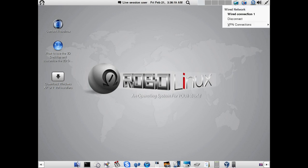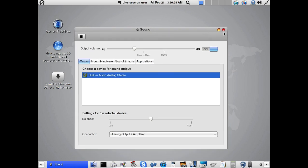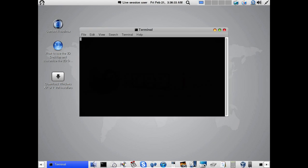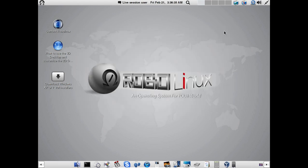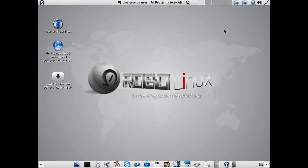Okay, so what's here? Network connection, volume. I'm assuming if you right click, yep, you have some more options here. Alright, this reminds me of Ubuntu. Cool. Looks nice. What's this here? The terminal, of course it is. And what's this here? Another terminal? Okay. Live user session we looked at.